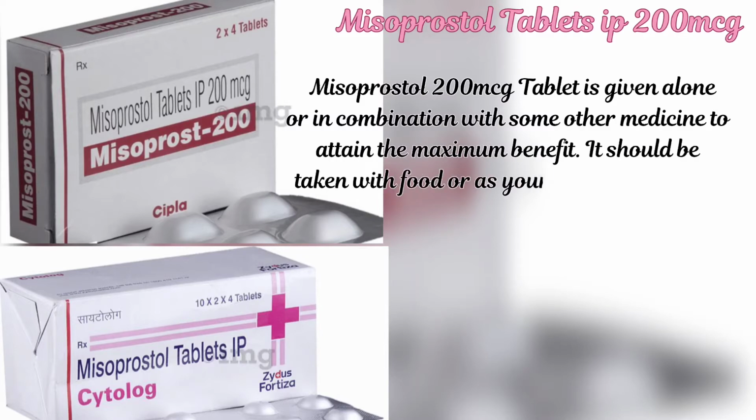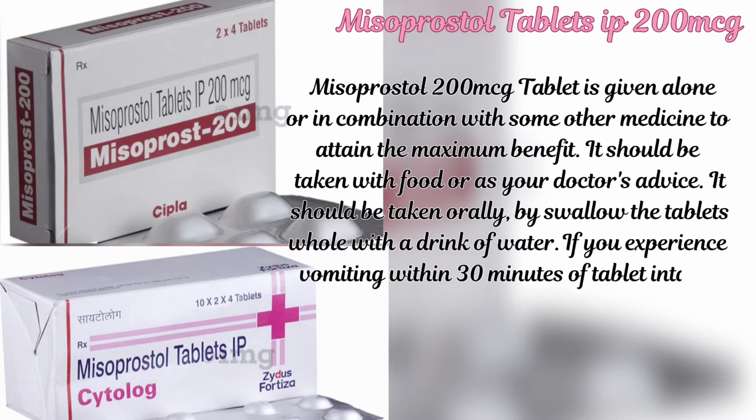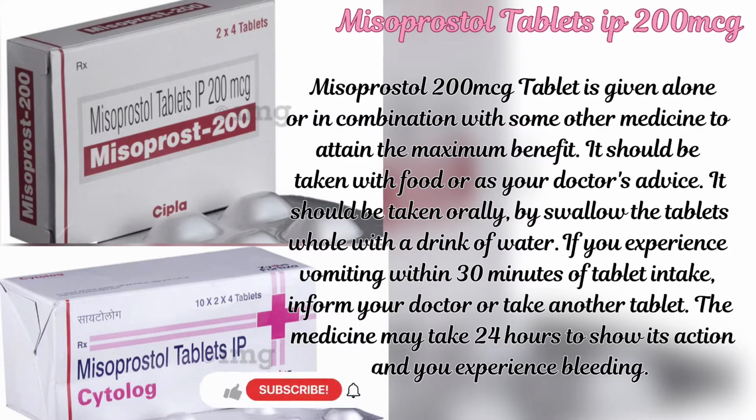It should be taken with food or as your doctor advises. It should be taken orally, by swallowing the tablets whole with a drink of water. If you experience vomiting within 30 minutes of tablet intake, inform your doctor or take another tablet. The medicine may take 24 hours to show its action, and you will experience bleeding.